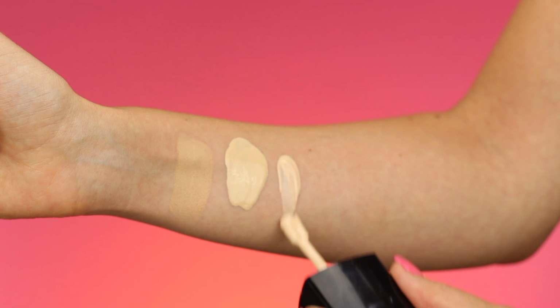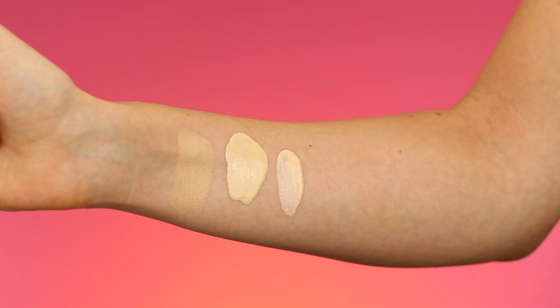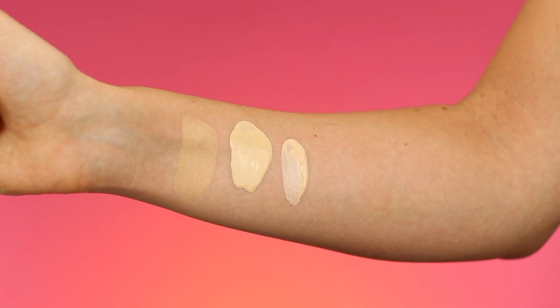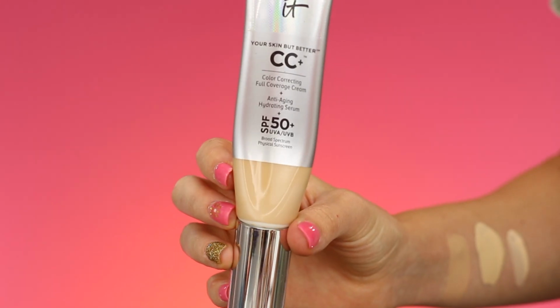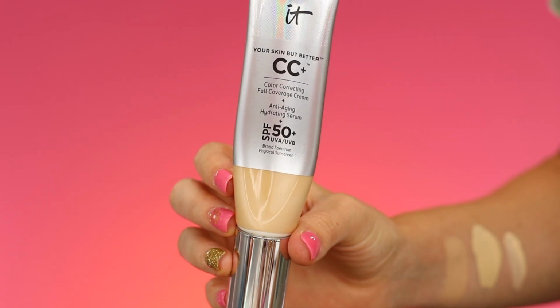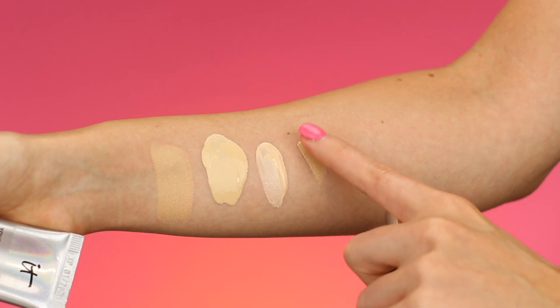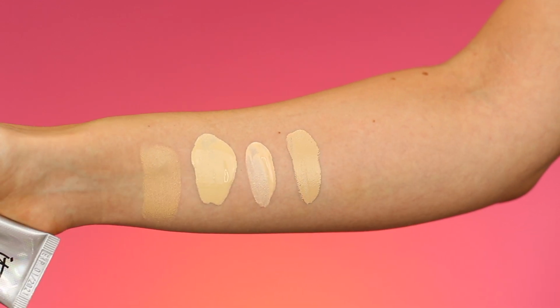I'm going to imagine that shade 1 is probably not very light if shade 2, which is the second lightest shade, is way darker than all of my super fair foundations. I'm going to start grabbing my darker foundations now because those first 2 are way too light. This is the IT Cosmetics CC Cream in the shade Fair, which is the lightest shade in this foundation. Yeah, that's closer to the Benefit one.